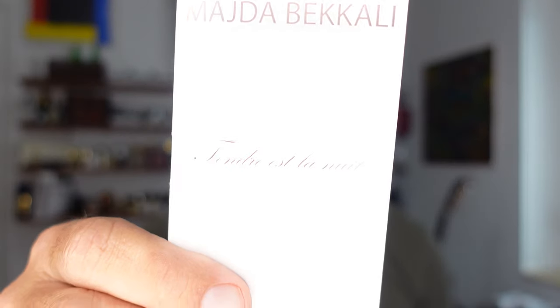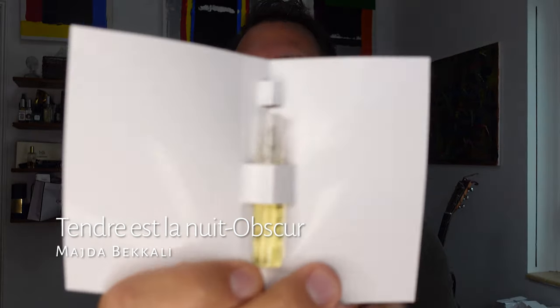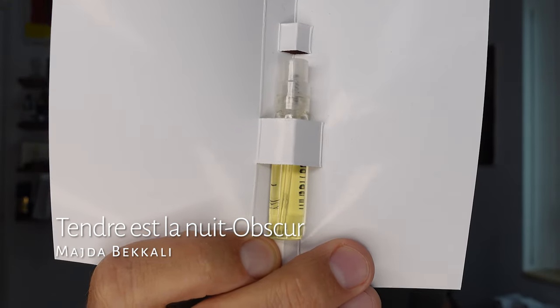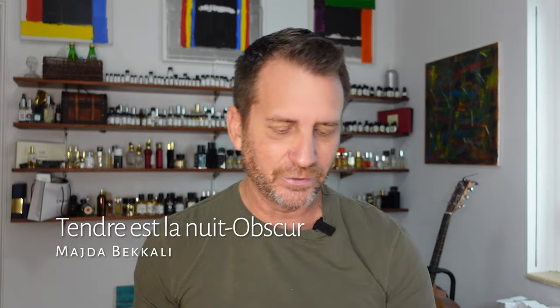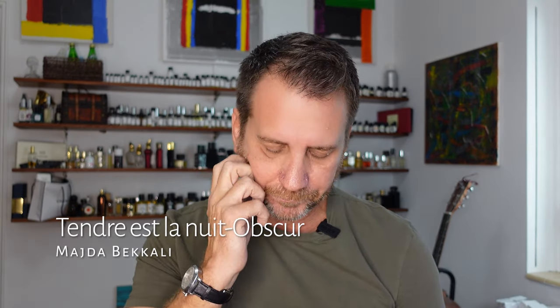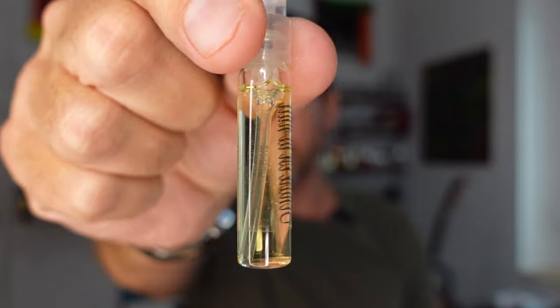Tender is the Night. Here's the sample you can see, and let me open it up so you can see the bottle, the juice. I love the juice colors on this brand. You'll see a wide variety of juice colors here, which is interesting, and you'll see as it's coming up. But what do I like about this one? Let me hold it up here for you, so you can see it a little bit better.